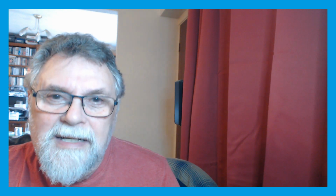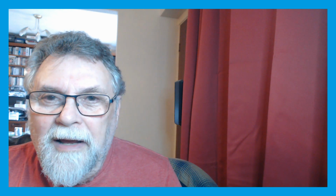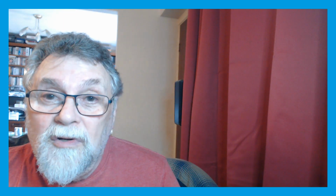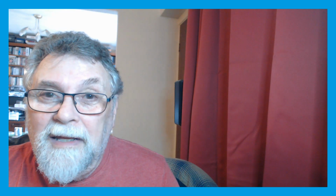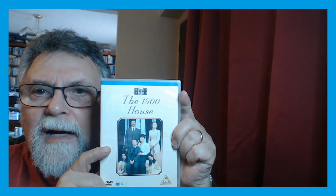a house, either 1900 house or an Edwardian house. They wore the clothes and they reenacted as best they could how life was at that time. There's always a fascination with things like this, particularly Americans. They love to see it, and I think it goes back to the days of Upstairs, Downstairs, which I do have on DVD.